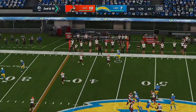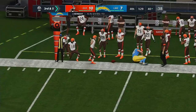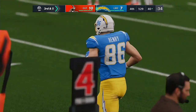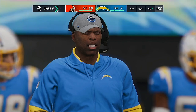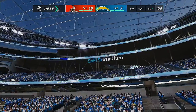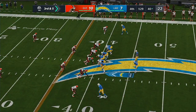He'll look to throw. And right side, Henry's got it. And he'll go out of bounds right around the 40. 5 yards, now it's third and 5. Well, they're unable to convert that into much, but it's never a bad idea to try to get the ball into a tight end of his caliber's hands and see what kind of disruption he can cause. The last play on the completion got them half of what they needed. Now here's a tough 3rd and 5.